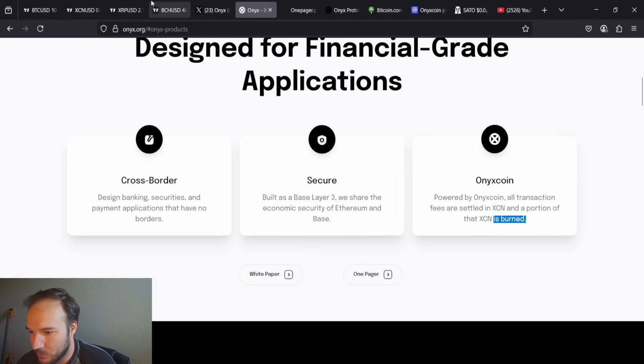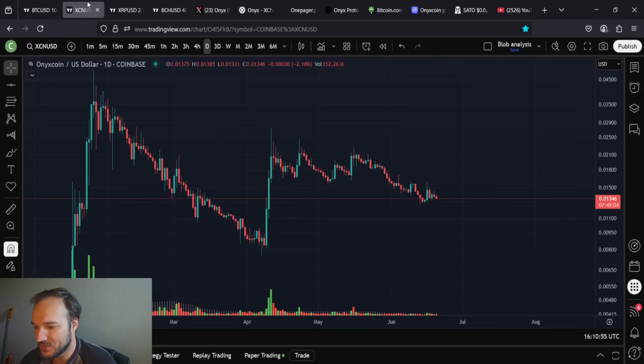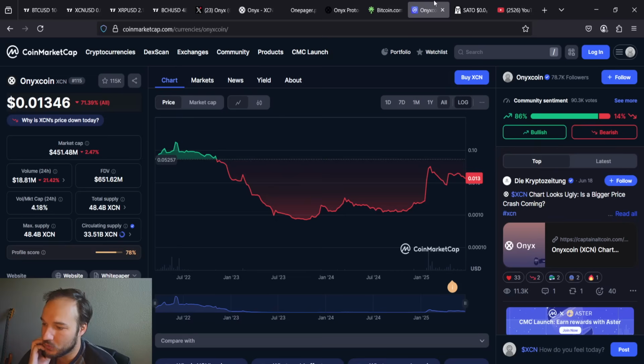I'm not that smart with stuff like this. But anyways, it's deflationary. OnyxCoin is deflationary. As time goes on, you guys, there's only going to ever be 48.4 billion OnyxCoins, and actually, as time goes on, there will only be less than that.